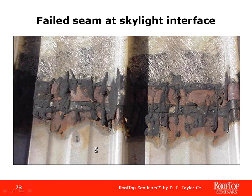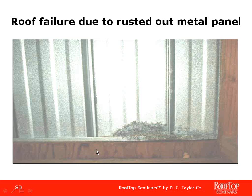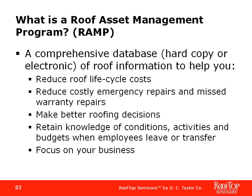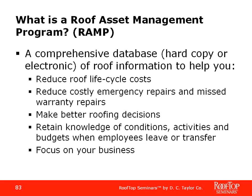We're going to talk a little bit about everyone's favorite subject, which would be money. Essentially, like we talked about in the beginning of the program, we're trying to help save you money by putting together a roof asset management program. Okay? What is a roof asset management program? Essentially, it's a comprehensive database. You can have it hard copy. You can keep it electronic. It's roofing information that's going to help you ultimately reduce your roof life cycle costs.